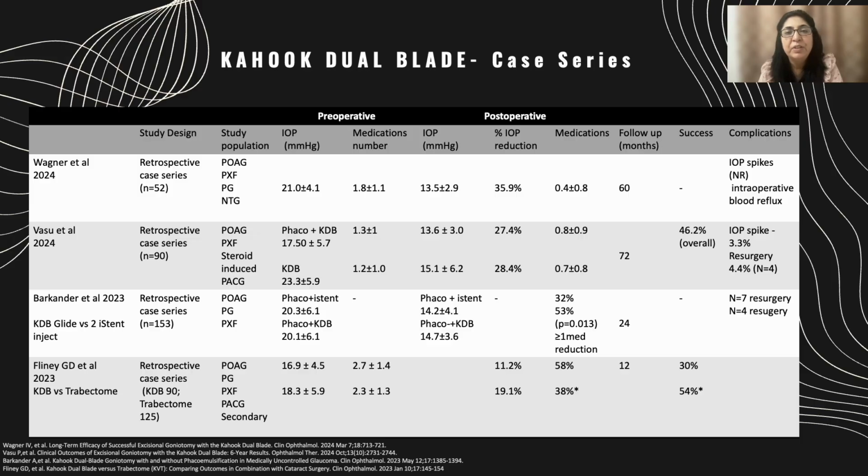Comparing phacoemulsification with KDB versus phacoemulsification and 2 iStent injects, both had similar IOP lowering at 2 years. 32% in the iStent group had more than or equal to one medication reduction as compared to 53% in the KDB phaco group. At 72 months, a 46.2% success rate was observed by Vasu et al.